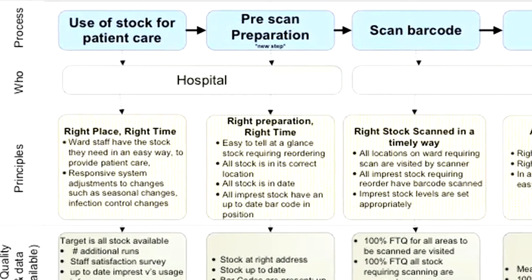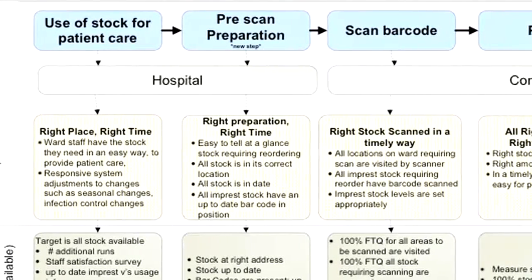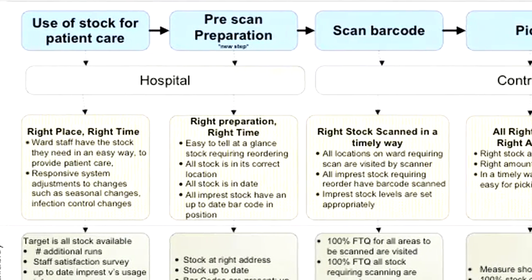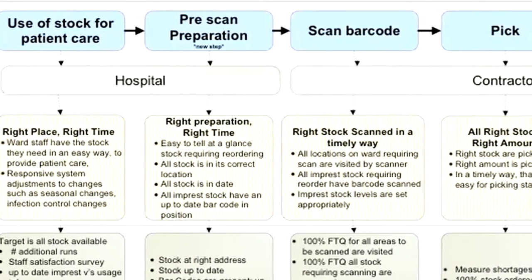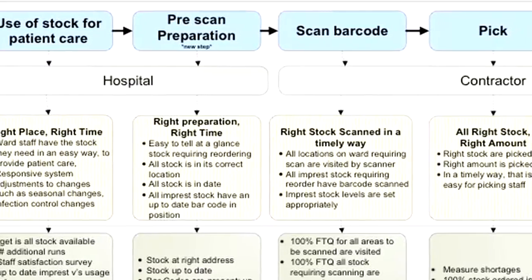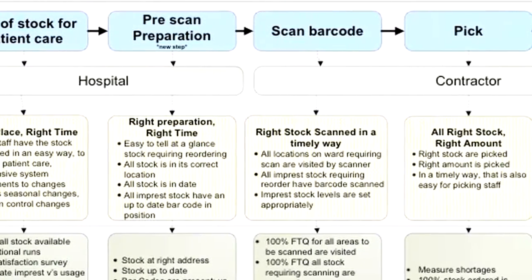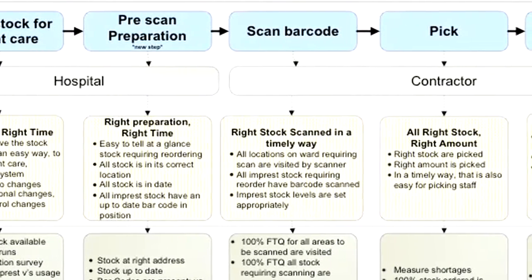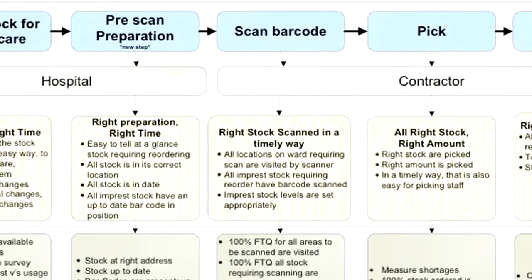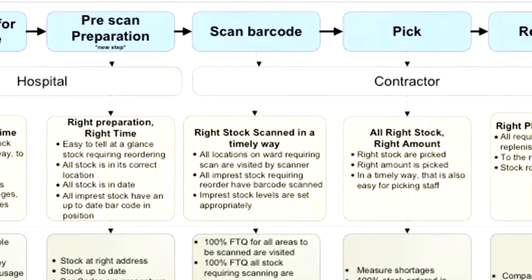The first step is use of stock for patient care, because the goal is to make sure staff have what they need, when they need it, in an easy way to provide patient care. The next step is called pre-scan preparation, which is critical for ward staff to do so it is easy for the scanners to see what needs to be ordered. Remember, for impressed items, if it doesn't get scanned, it won't get ordered.